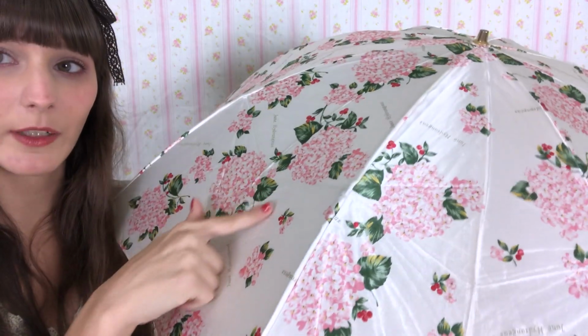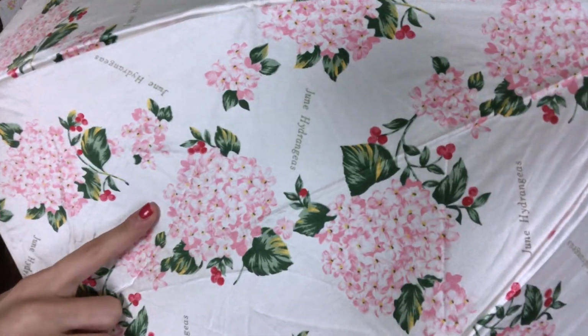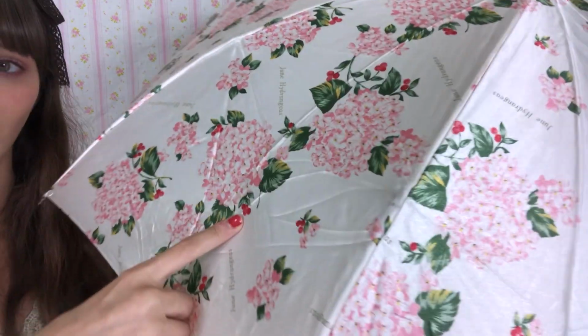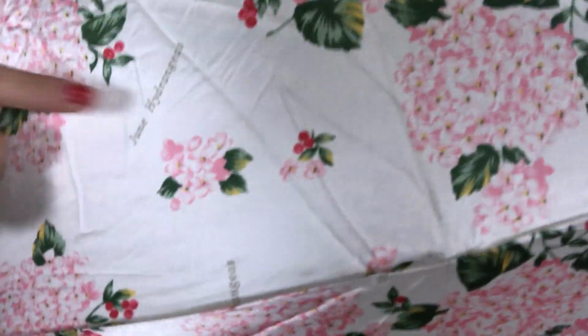But yeah, these flowers are all around Japan in the summer. And this one actually has pink ones, so I'm all about that life. And we got some red, I don't know, or maybe they're cherries or something mixed in there. And we can see it says June hydrangea on it. But yeah, I would always walk around in Japan carrying my little parasol, trying not to get too hot and gross looking. So this really helped.